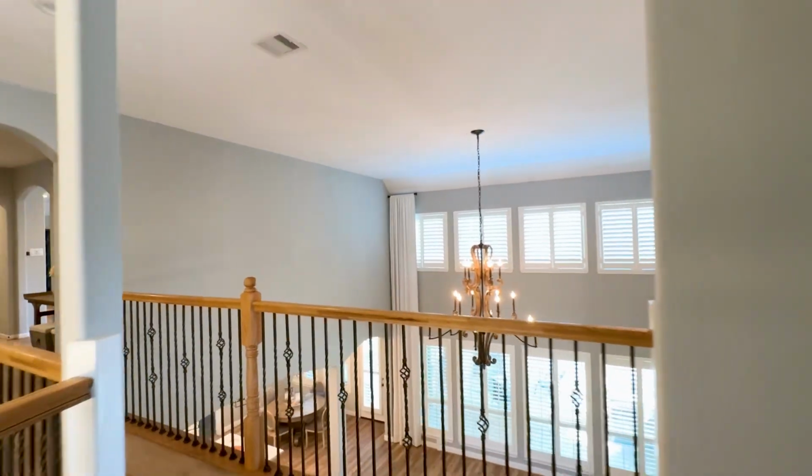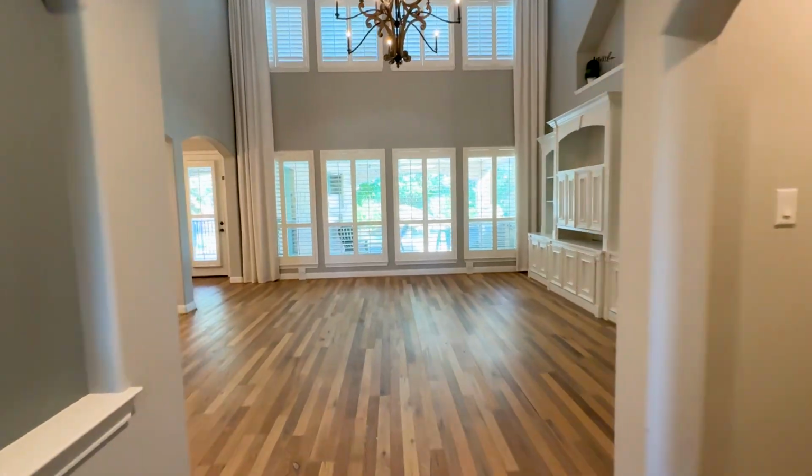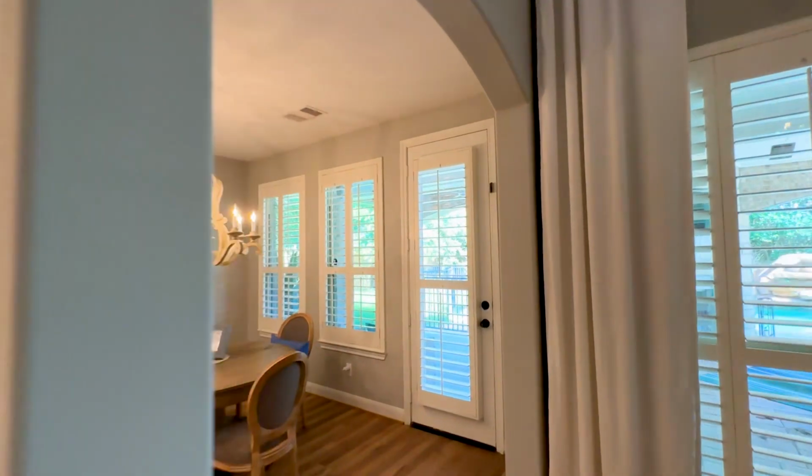So that is the interior part of this home, but let's go ahead and head to the back so you can see the pool area, the boat dock, and the lake. All right. Today was really hot, but we'll head to the back here.